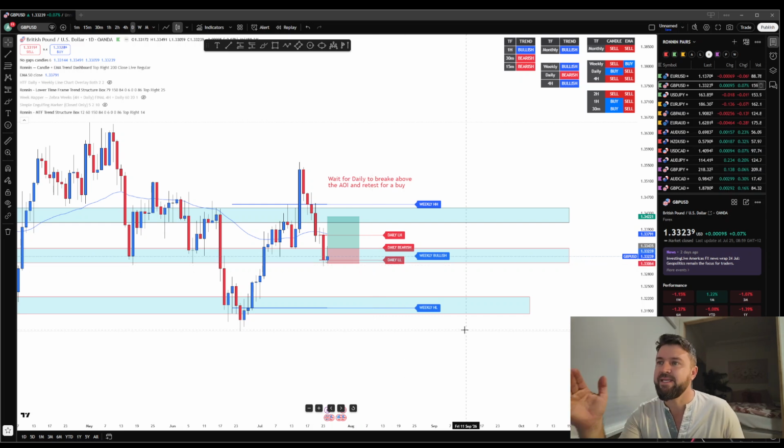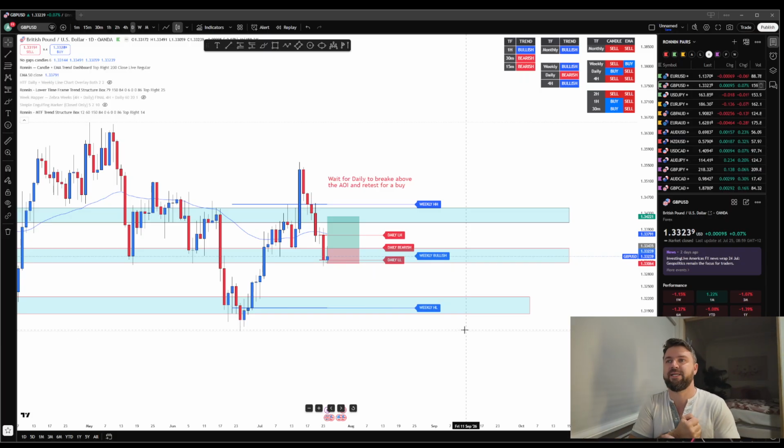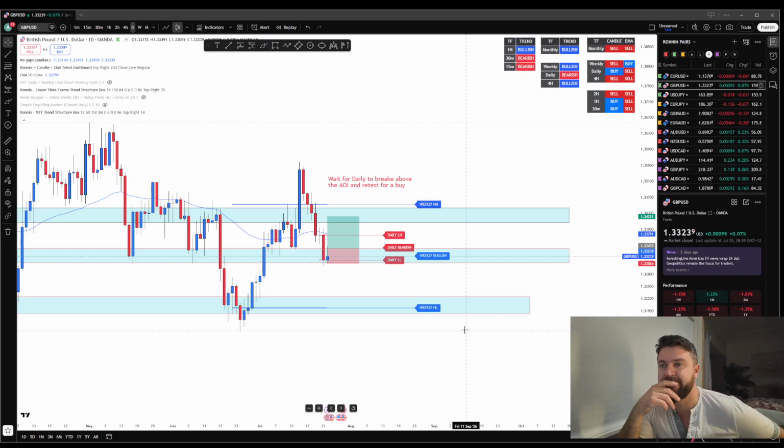So daily is actually bearish. Daily has already changed character and is going to the downside, and it's normal because obviously weekly has a bigger pullback. But what that means from a trading point of view is that because daily and weekly do not align, I cannot take a trade.